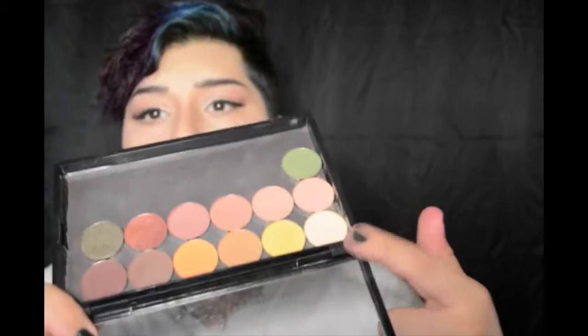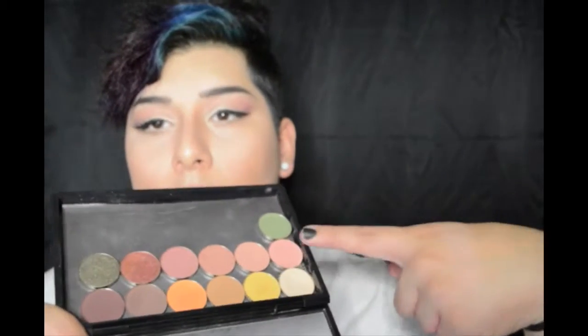So, I'm gonna put this down here, and you can see it's kind of orangey. Can you see it? You can see it. Okay, so I'm gonna go this way, and then I'm just gonna do it again, and then I'm gonna do this one last.